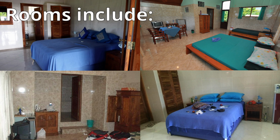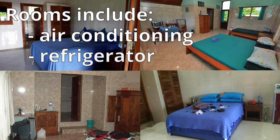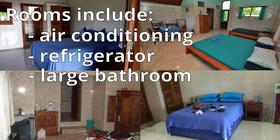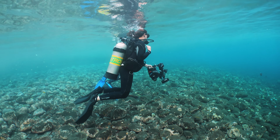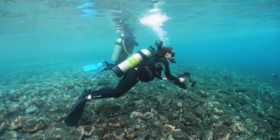Our room was equipped with air conditioning, a small fridge, and we had our own expansive bathroom. The room was cleaned daily, and we even took advantage of the laundry service. For us, we placed less weight on the amenities of a place and more on the diving.